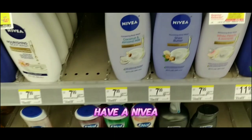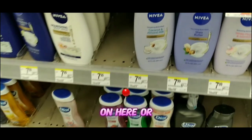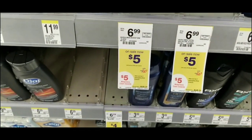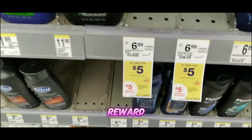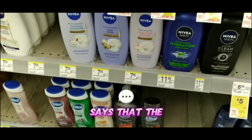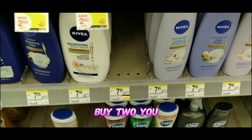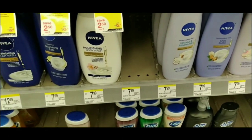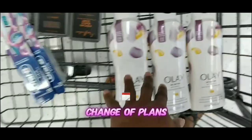Okay, I see where they don't have a Nivea on here. Oh, they just got the men's. That's buy 2, get a $5 WAG cash reward. I don't like that men's. But online it says that the women was part of it too, that if you buy 2, you'll get a $5 WAG. Let me check.